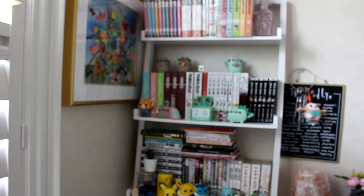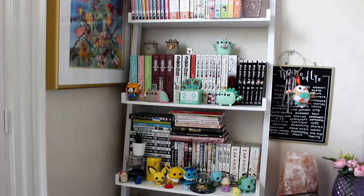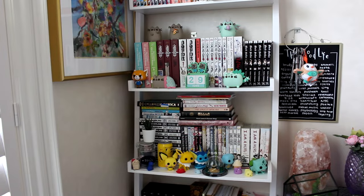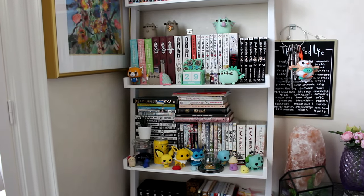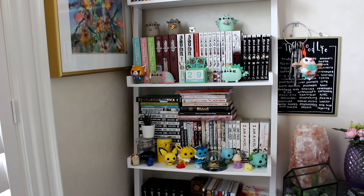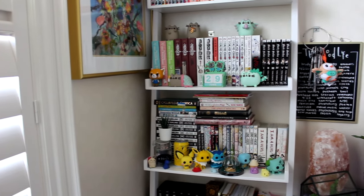So yeah. Okay, this is the space we're working with. This is the shelf. I gotta clear a bunch of stuff off of it. A lot of this stuff is really old. Like that Good Life thing, that's really old. There's a thing down there that I used in uni. But yeah, let's take everything off of it to start.